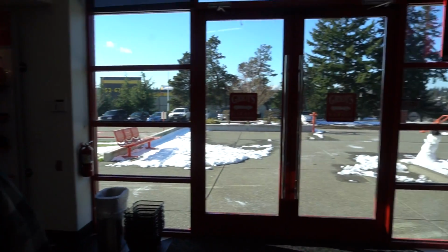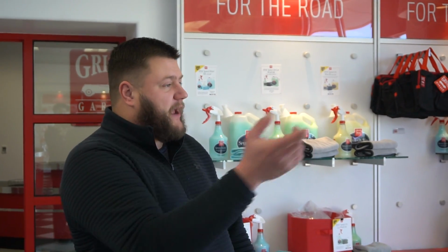This is kind of car mecca. I mean, you see this space out front. We have our monthly Caffeine and Gasoline. Almost every weekend there's some sort of club meetup coming here. So we've got extra wide spaces for car shows and stuff like that. Yeah, this is a flagship store. This is our only one currently.